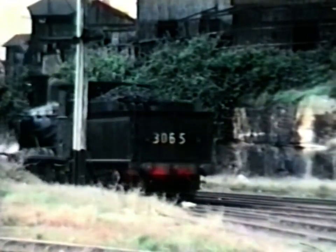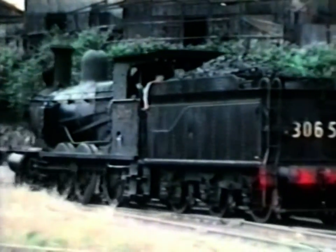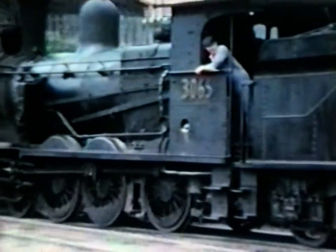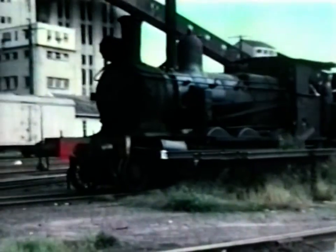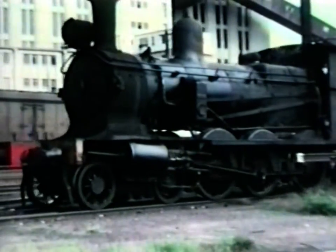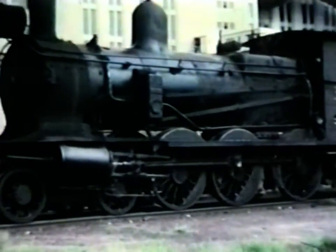With the introduction of suburban electrification in 1928, many of the tanks were converted to tender engines, designated 30T, adding a further 27 tonnes, and saw out their days to the very end of the steam era on light passenger and freight workings, as well as shunting duties.